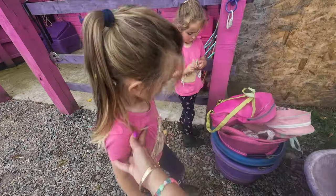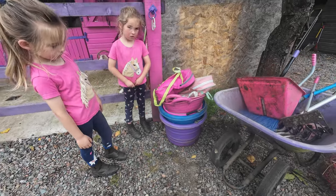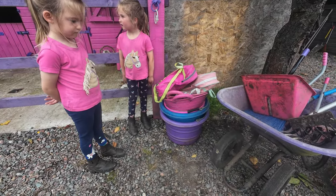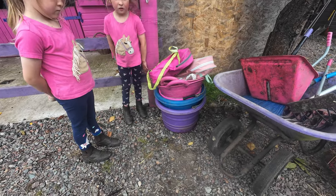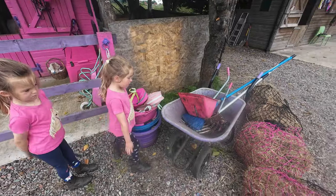Stand next to your sister, babe. That's it. So I'm getting to the camera. So these are the water ones. The purple and blue are water, which are going to go into the stable. The pink rubbery ones are the feed ones, which we use, and the other pink one is to top the water up. So we've got the bags of brushes, we've got carrots.